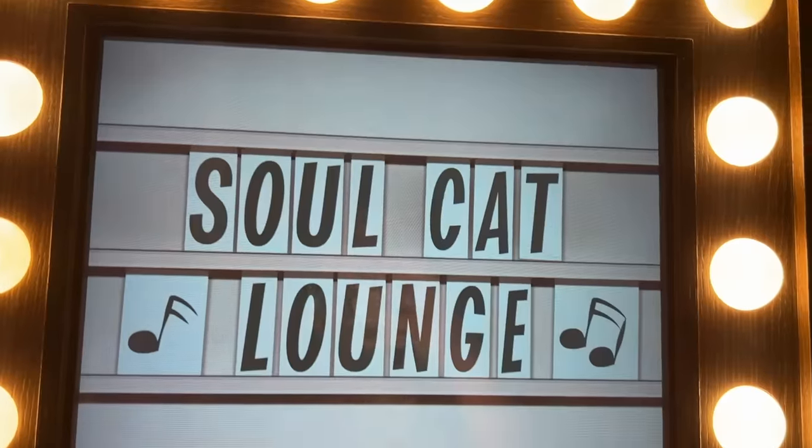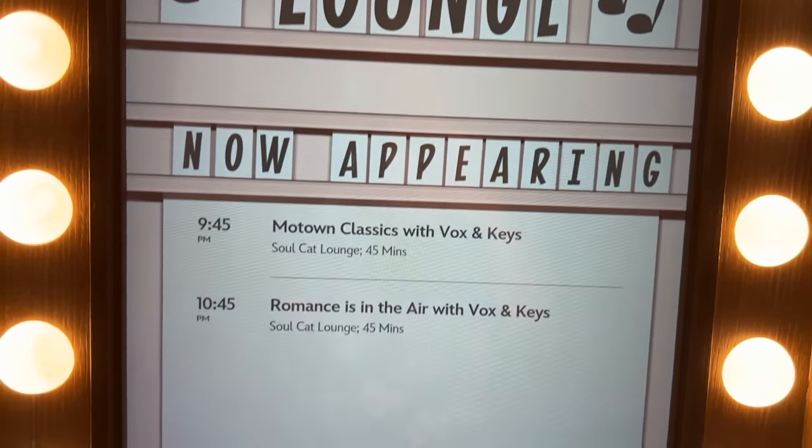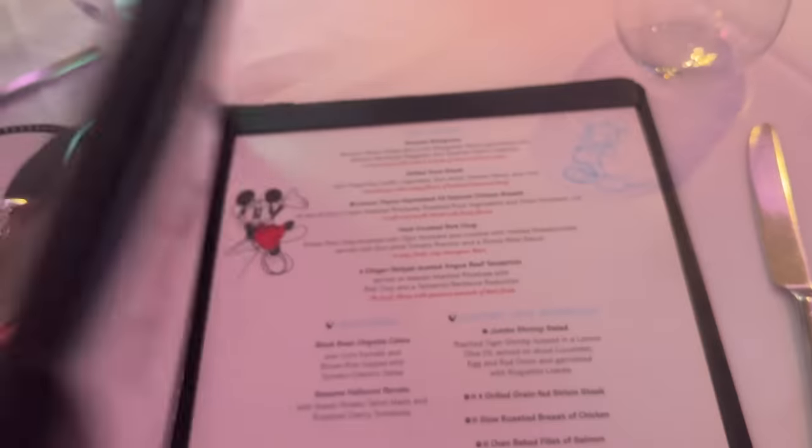And now we are headed over to the brand new Soul Cat Lounge. But while we walk, how about you enjoy our in-depth review? Review. Nice. Yeah. All right, to start it off, let's take a look at the menu.